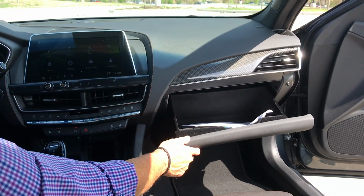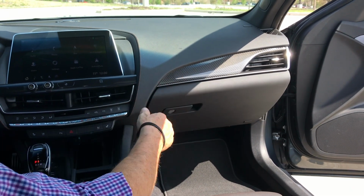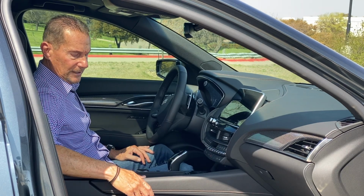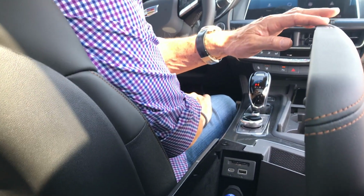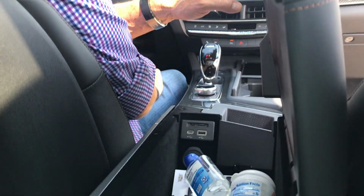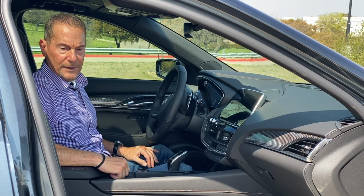Glove compartment, it's pretty roomy. I don't put a lot of stuff in the glove compartment, but it's nice that it's there. The storage, you can see I have a bunch of stuff in there, and it has more than enough for there. It has a USB port, and the seats.